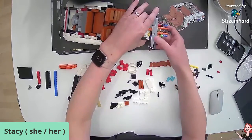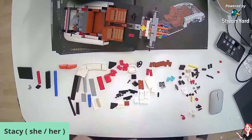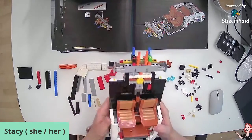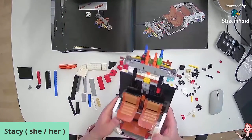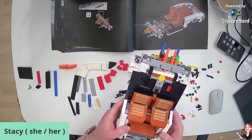I remember this from the Millennium Falcon 2, trying to get stuff to line up. And there we have it. The steering is mounted to the front of our car, and it looks kind of like an alien from the front now. That looks something more like a sci-fi set than a car on the front. I guess it's all going to be used in a minute.